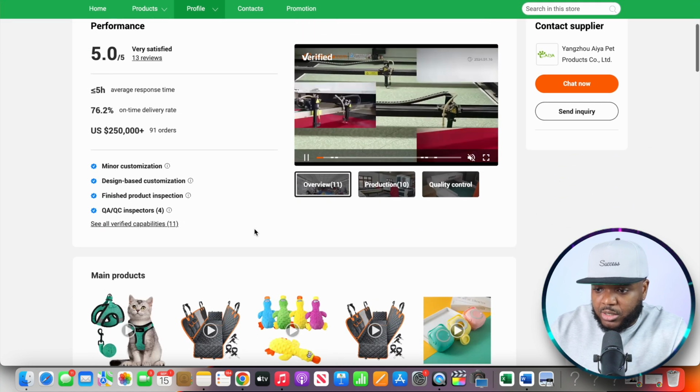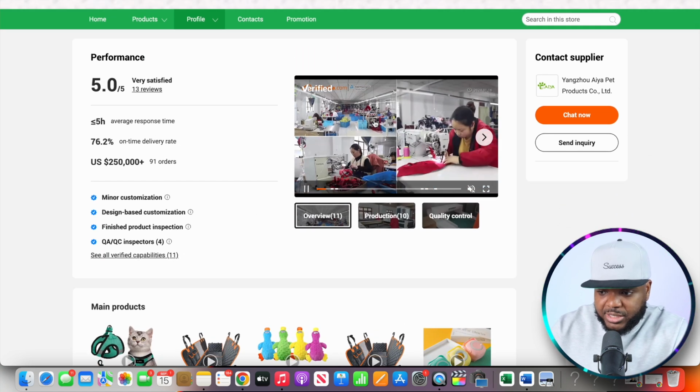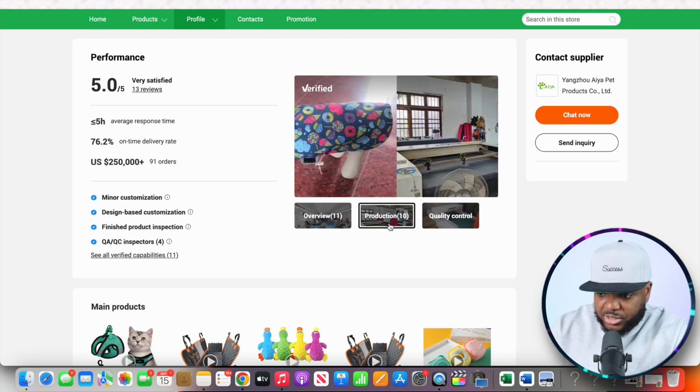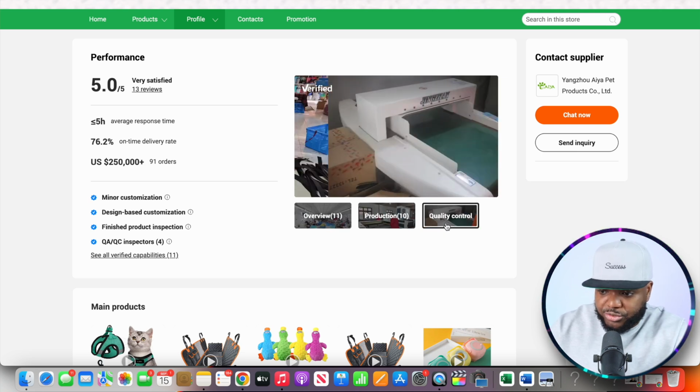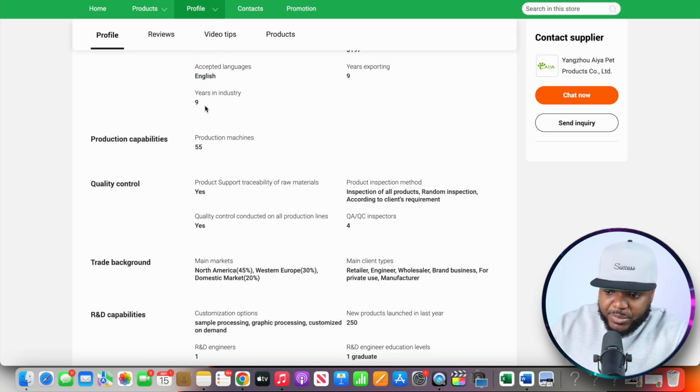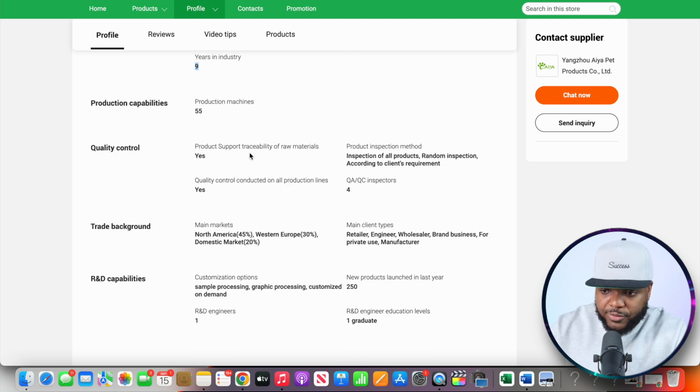On this page, you're going to be able to get a lot of useful information about whatever supplier that you're looking at. You can see their factory over here. You can see their workers doing what they're doing. You can also see their production as well as their quality control. And you just get some other information about when they started, what language do they speak, how many years they've been in the business. Just a lot of useful information to help you make a really good decision.